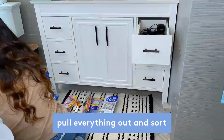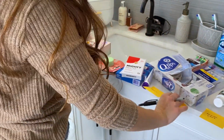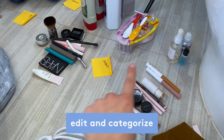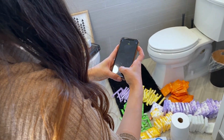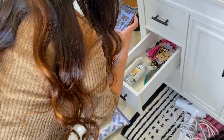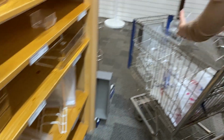The first order of business is to remove your items and assess everything you have. Editing down everything you have will help you figure out what can go where. With this blueprint, shop within your budget for storage solutions that make your life easier.